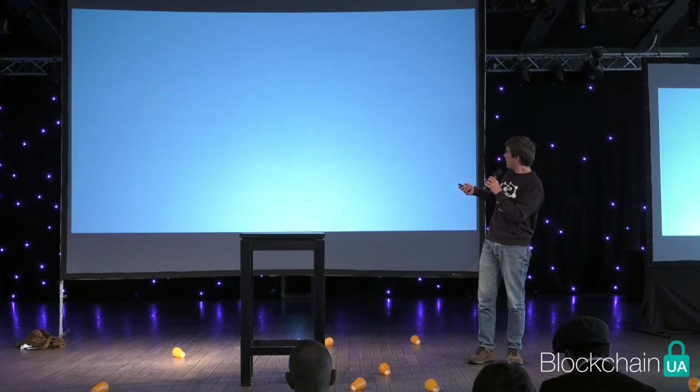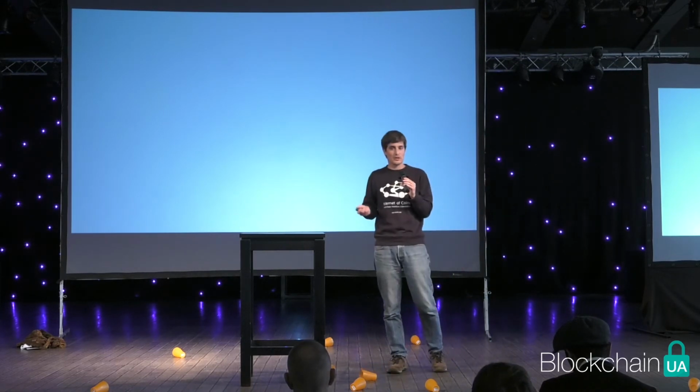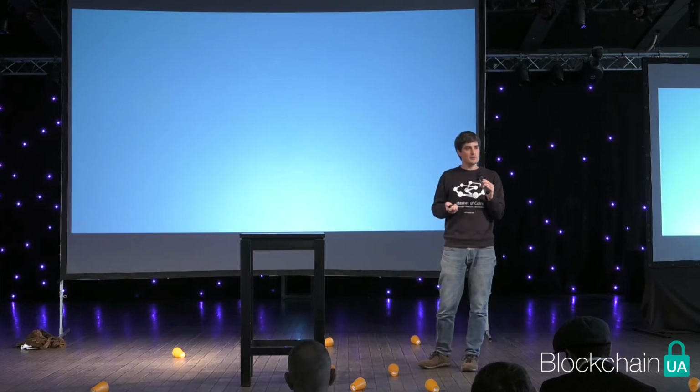So I think I have a slide here. Yeah, with a little film, it just shows a wallet, and the wallet that is the example that we made, and how you log in. And then that concludes my presentation for now.